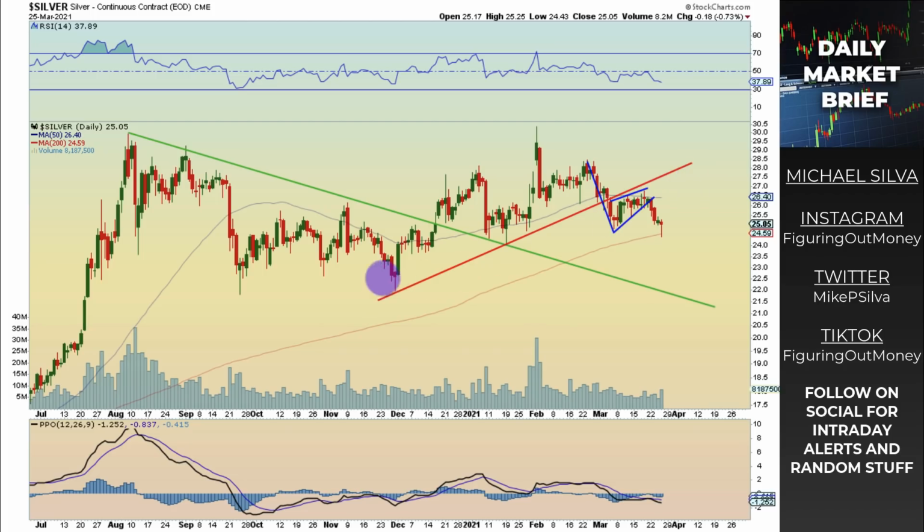We've seen it before. A hammer candle here, a hammer candle there, and several more along the way. So when we get these pretty solid hammer candles on pullbacks, we've seen some pretty nice moves to the upside. Pay attention to the price percent oscillator. It is bearish and it's below zero, so that's not the greatest sign.